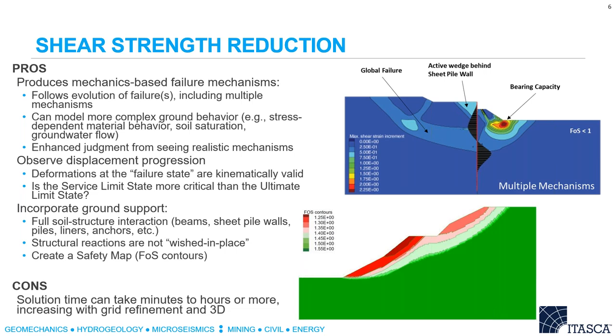Another thing it can do is you can introduce as much complex ground behavior as you want. And then finally, as we'll see in this problem, you can get enhanced judgment from seeing realistic mechanisms. So if you look at the mechanism, you know how this thing is failing, you can accordingly design your ground support better. In terms of displacements, the deformations are kinematically valid. We are not assuming any slip surfaces, so everything that is happening is how it would have really failed. And since we get displacements also, if we use realistic stiffness values, we can also determine if the ultimate limit state is more important or if it's the service limit state that's more important. Because if we are getting 3 feet displacement but everything is stable, that necessarily doesn't mean that everything is okay. You might have a criterion that you shouldn't have displacements in excess of 1 foot, and then that solution wouldn't work for you.